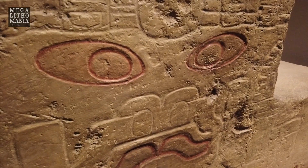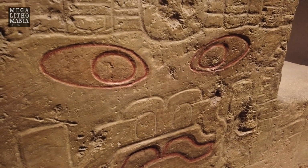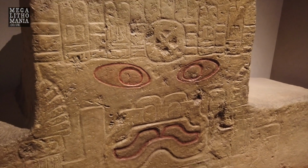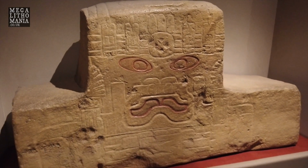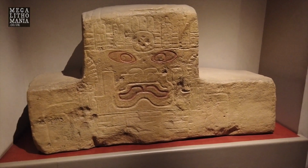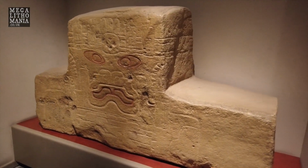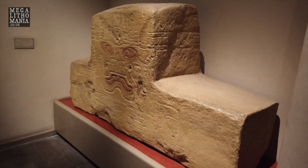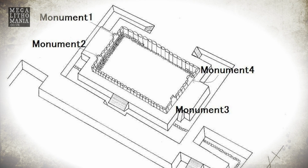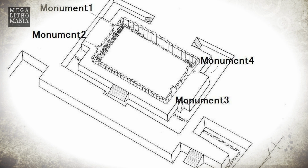This is one of the most interesting pieces. It's from a site called Teopantecuanitlan. I'm not going to say that again. This is in Guerrero State. This is an area you can't really go to, but it's a very, very interesting site. It has 4 of these in like a sunken plaza, which is thought to measure astronomical alignments, the equinox and solstices. This T-shape is something we're going to have JJ talk about in a moment.